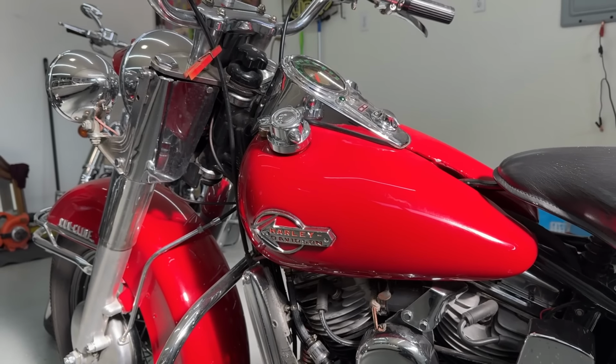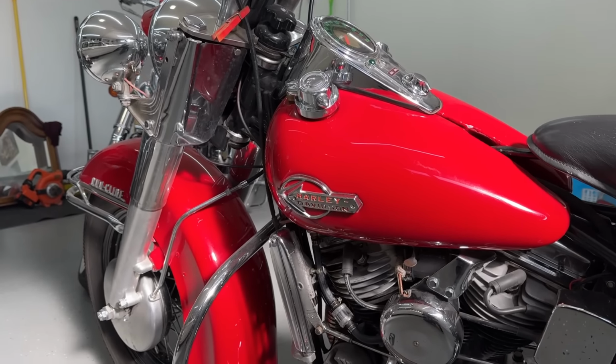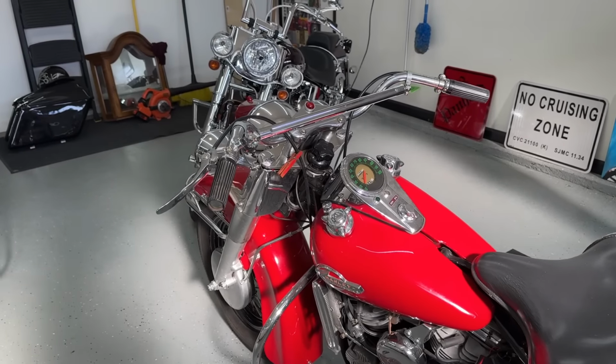And just little things that I like. I kind of like the accessories on it. Some people don't like a lot of accessories, but I like to buy the accessories, and if I ever want to take them off, at least I have them.